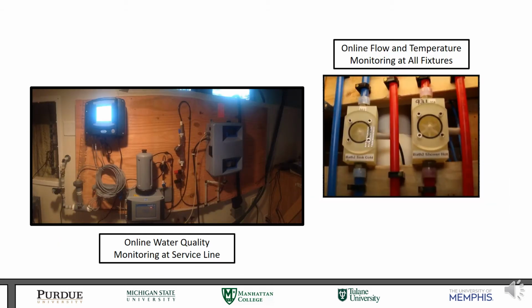Now, all the water that enters the home went through a service line. And on the left here, you can see a picture of a pipe coming through the wall and then going upwards. And then there's a kind of cable that comes off it. That cable is measuring the pressure differential that's happening at the service line. But we also take some of that water and we send it through this online monitoring device. And so we can measure pH, turbidity, water temperature, as well as disinfectant level concentration every minute of every day if we'd like to. And we did to some degree.